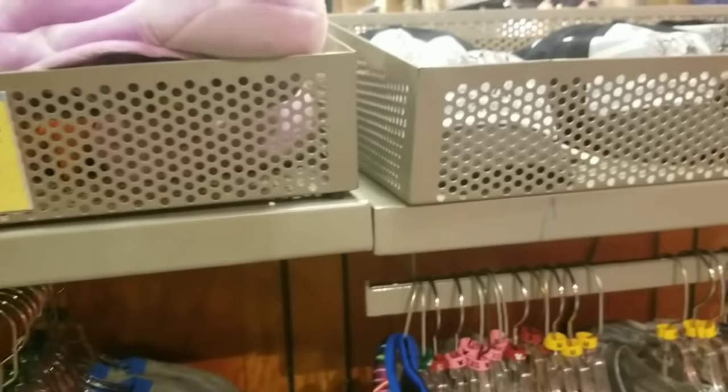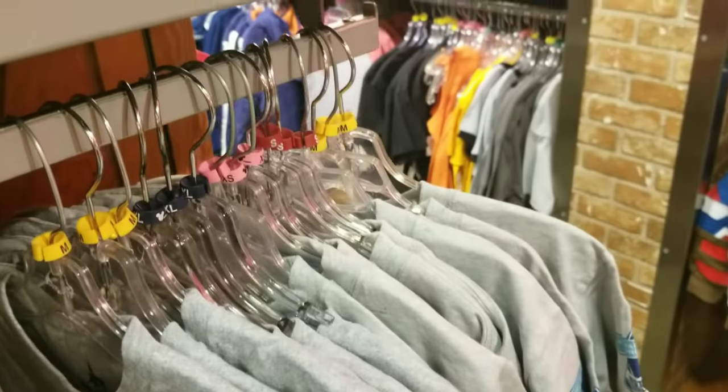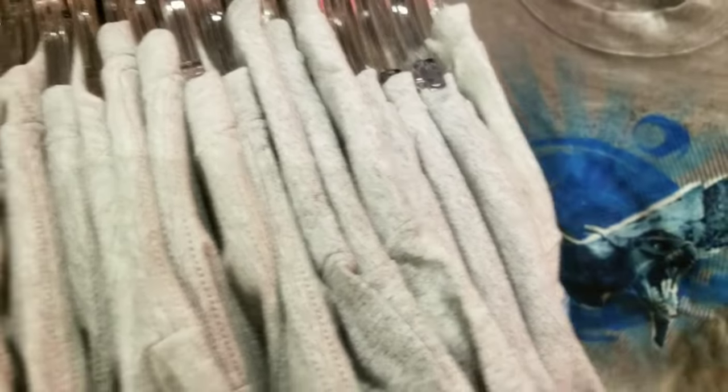And they have the Steamboat Mickey Willie. Steamboat Willie? Steamboat Mickey? I don't know. I feel like it's Steamboat Willie. Oh, he's a little bit more at $12.99. What else do they have hidden over here? Oh, a little bit more of the Stitch shirts. Awesome. I feel like I just looked at this, but it's a totally different rack because look, this is the shirt that I got my son. It's so cute on him.